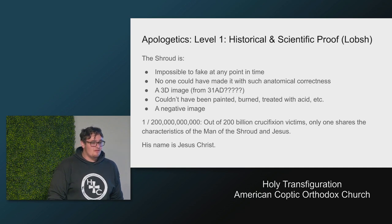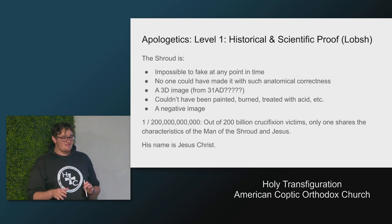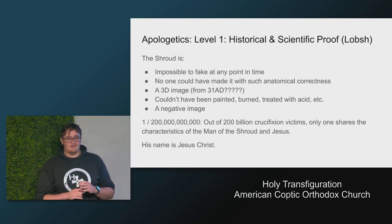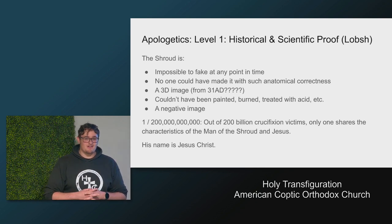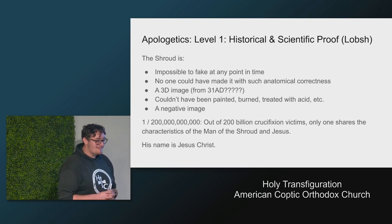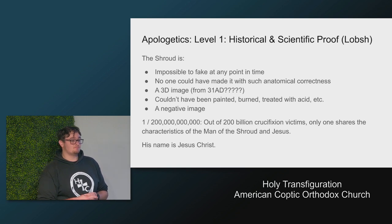We'll do questions now because there's a separate section that I only have two slides of. But we can get through, and it'll be great. Any questions on the shroud? Nothing? So, I don't know if you already touched on it, but the way that the image was created, the theory is what? Radiation.